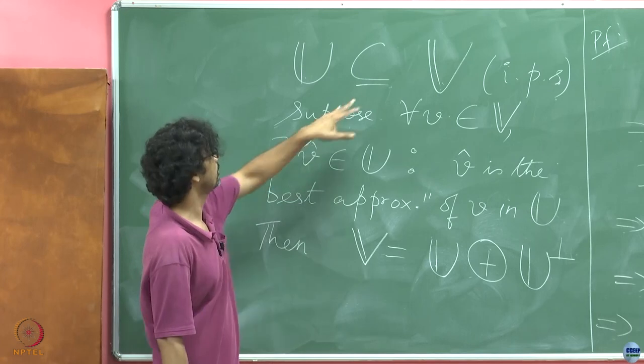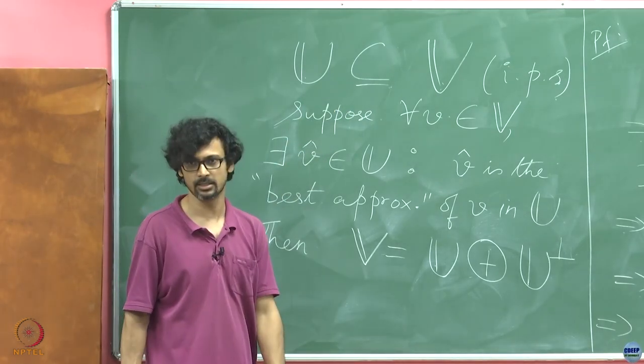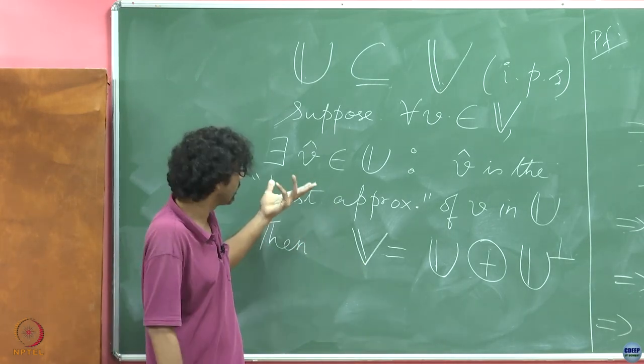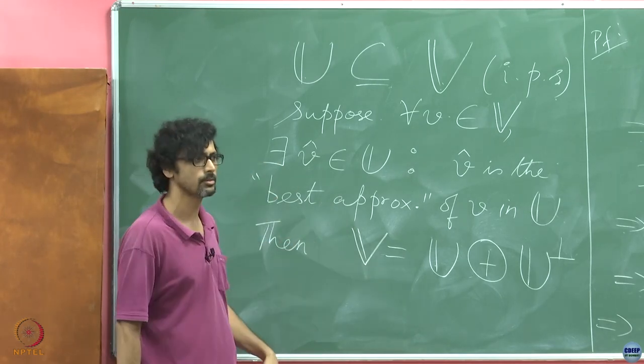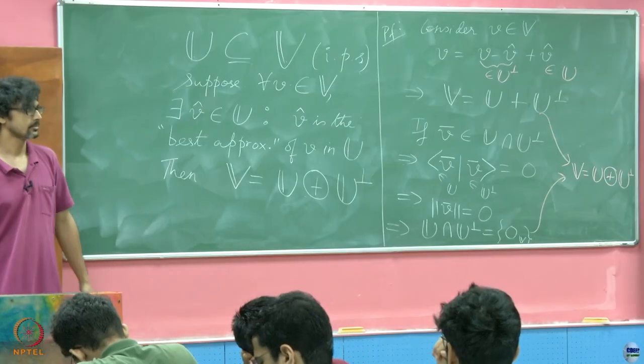Now, of course, we know if U is finite dimensional, then such a best approximation is guaranteed to exist. But that's maybe an overkill. It's a sufficient condition. Even if it's not finite dimensional, you might have a best approximation. Provided you have a best approximation, you can go ahead and do this, right?